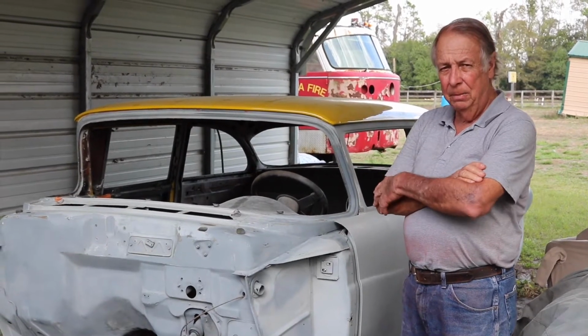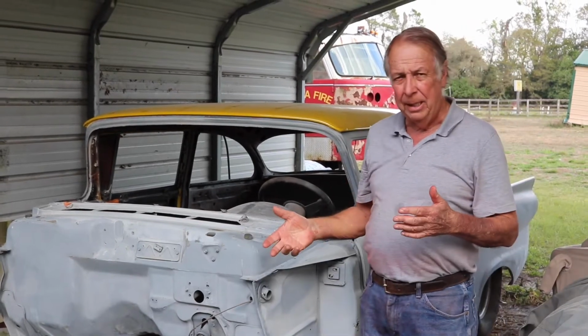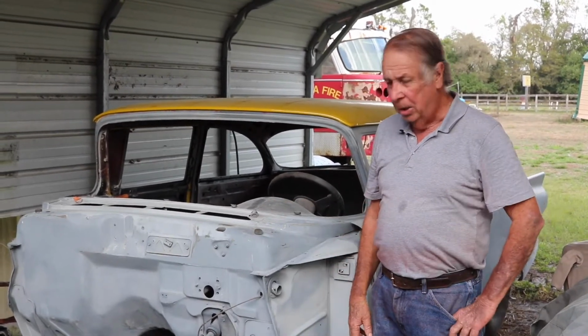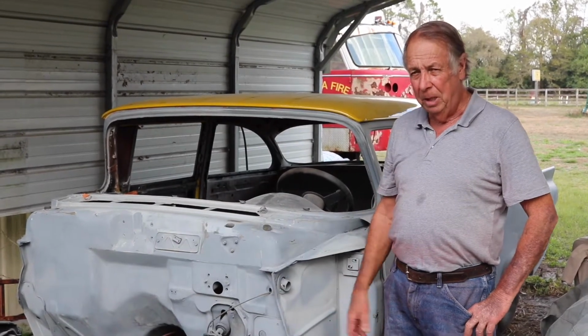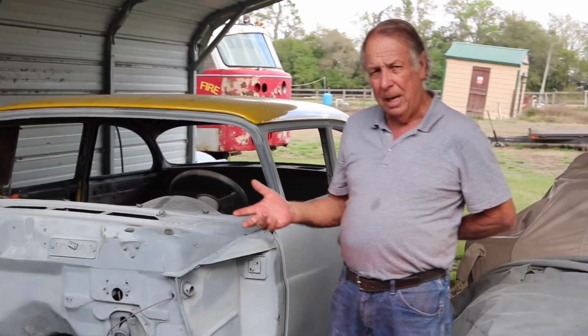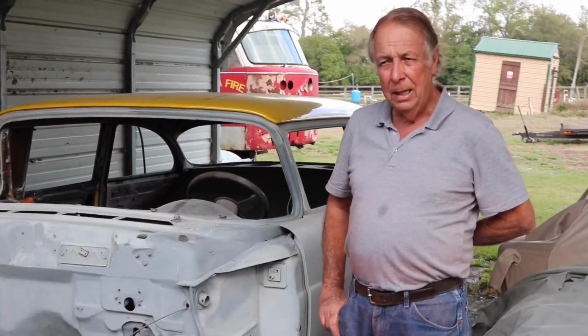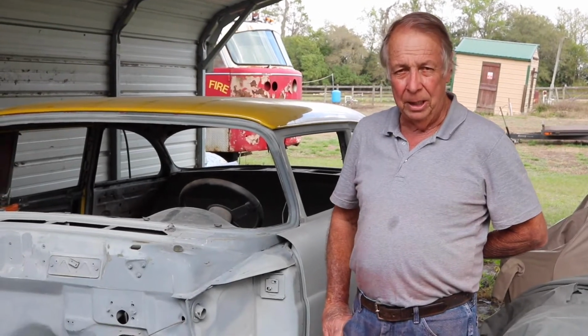Then he decided to make it into a hot rod. He was a paint and body guy, mainly paint. This guy was exceptional, a good guy, and his name was Buddy. Buddy loved this car. I tried to buy it from him about 4 or 5 years ago, and he told me no, he didn't want to sell it, he wanted to build it.